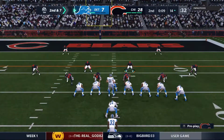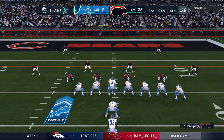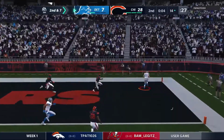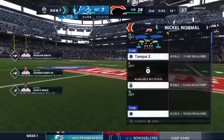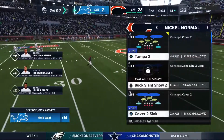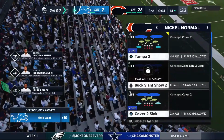The last run got 3. Now here's 2nd and 7. They look to throw. It's Locke, sliding out of the pocket to the end zone, but it's incomplete. The tight end, Max Williams, the intended receiver. And it's 3rd down. Incomplete. It's 3rd down and 7 yards to go.